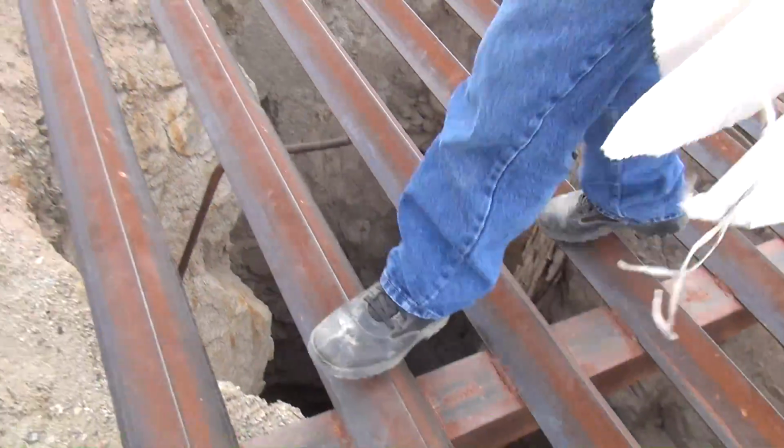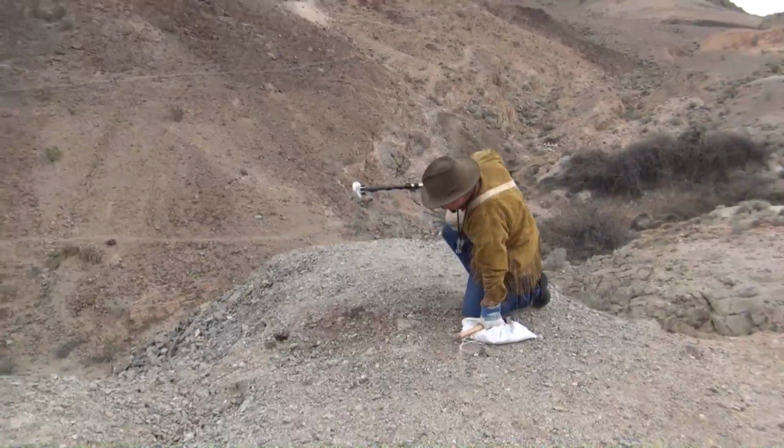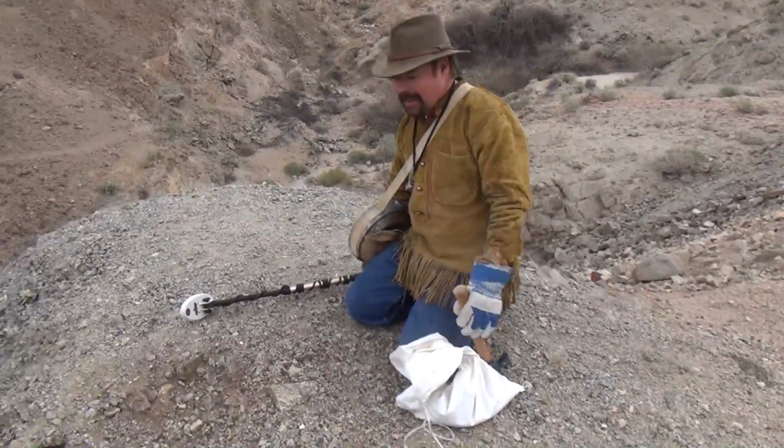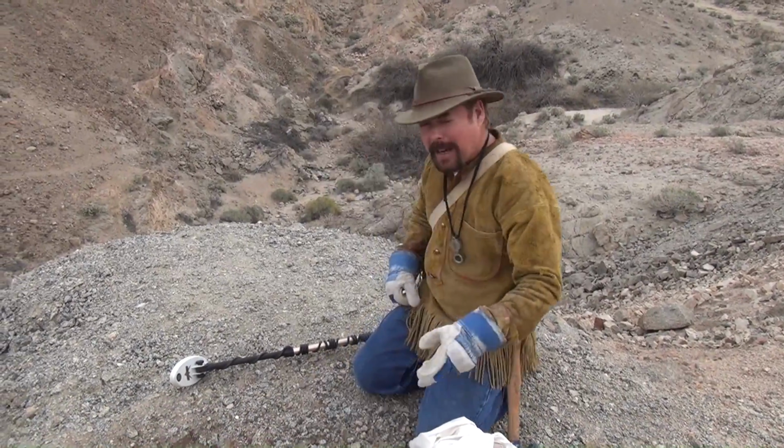Now, come here, I want you to see this. Look at this. See this? This must have got accidentally put into the waste rock. See all that red material? Remember I told you red skarn?